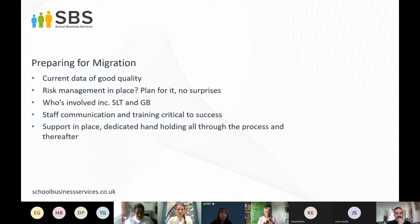Get the right support in place. Have dedicated hand-holding throughout the process and after if you need it. As I said, it's a big move, and after years in just one system, it can feel a bit daunting. And lastly, find out what checks there are on your old data and then the new system to be able to sign it off as a success, and who will do that, whether it's yourselves or whether that's your support company.